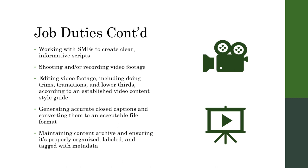and informative. Next, video content is recorded live in a studio or as a PowerPoint presentation through Zoom, or sometimes both with picture-in-picture. After recording, my team edits the content, which may include trimming, adding transitions, cutting out mistakes, and adding lower thirds. We also have to create accurate closed captions and convert them to an acceptable file format. Finally, we properly label and tag the content before uploading it to its final destination in the LMS.